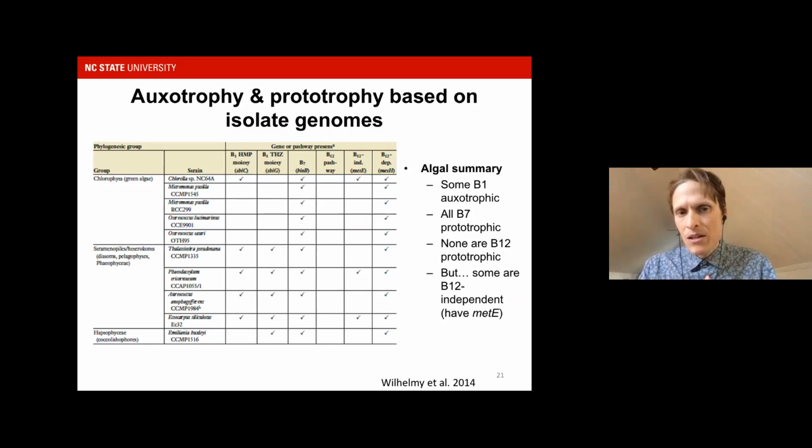Okay. And I thought this would be a good opportunity to give you the basic paradigms on algal and bacterial auxotrophy and prototrophy, because I just described before what it was. I didn't say what's the common pattern that we see in the ocean. And so the summary here is that you can look to genomes and see whether or not certain genes are present or absent, and now predict whether or not they are auxotrophic or prototrophic.